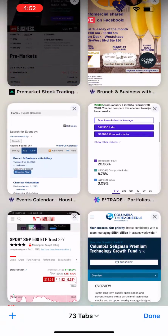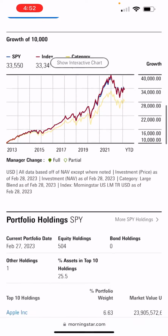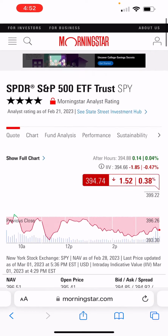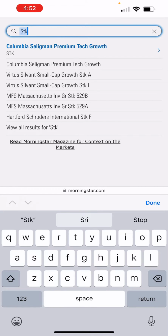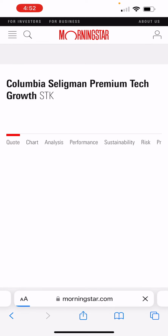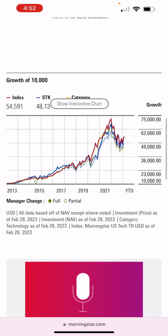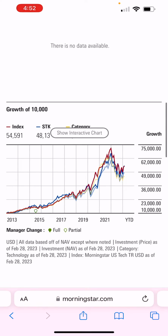You can see on the Morningstar test, SPY made $40,000 on $10,000 invested, whereas STK, Columbia Premium Growth Tech Fund, made $75,000 over 10 years on $10,000 invested. So I can't ignore these numbers. I have to buy some of this fund when I see this number.